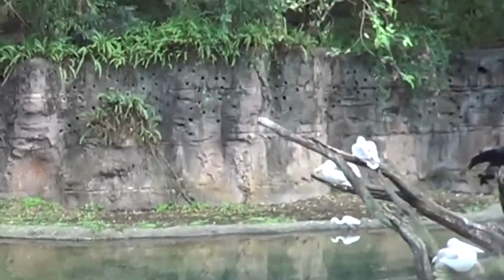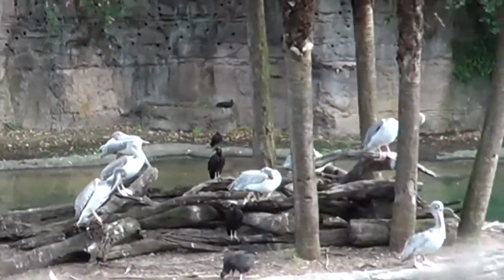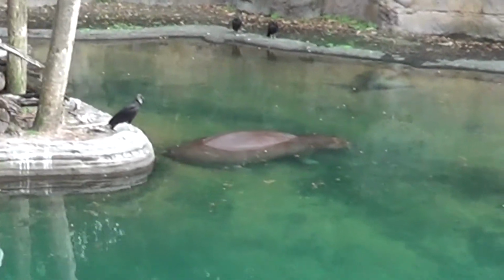These large birds that are nesting on this island, these are pink-backed pelicans. However, they only get their pink coloring around their mating season. There's another hippo. Fully grown ones, like these ones we see through here, they weigh in at about 2.5 tons, believe it or not.